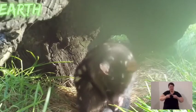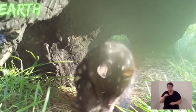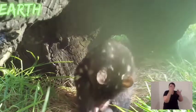Eastern quolls have a varied diet. They are carnivores, but at times they will also scavenge on prey that has already died. But a lot of their diet is built up of insects, moths, beetles, grubs, grasshoppers. They will opportunistically hunt small birds, small native rodents, reptiles and amphibians. They have a really diverse diet.